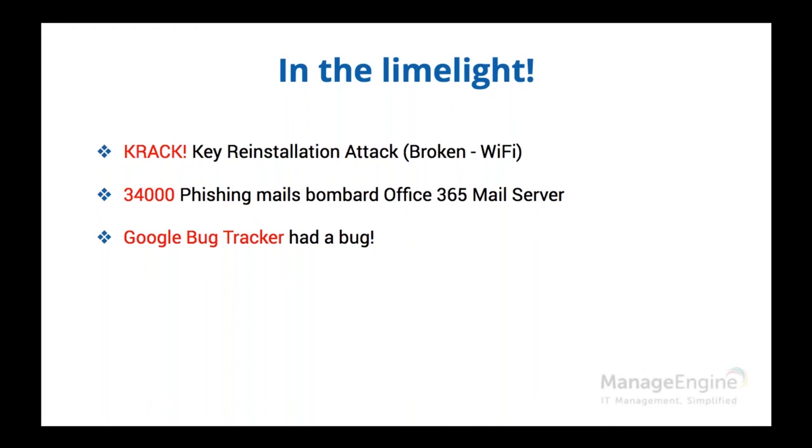And the second one is about around 34,000 phishing mails bombarding a mail server. Imagine 34,000. It's more than 1,000 mails every single day. Phishing mails were bombarded every single day, targeting users. So this again gives you more clarity on what kind of attacks and what kind of vulnerability we are exposed to. Finally comes one of the greatest statements that I recently read. Google's bug tracking tool had a bug. So there is no exception.